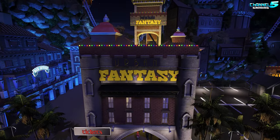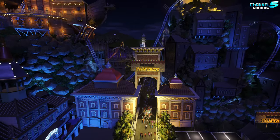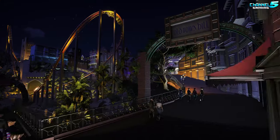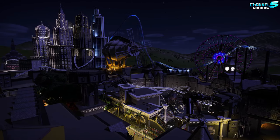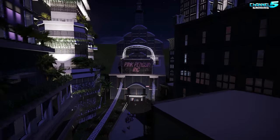I almost want to say the night experience is more captivating than the day, and that is very rare. It's so well lit that I think this is going to offer some really immersive and unique experiences. And for the most part, I think we're going to be riding every single coaster at both day and night because they both offer something very, very unique. So I'm already super excited about this one, as you could probably tell.